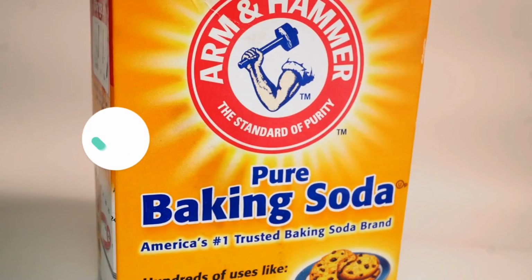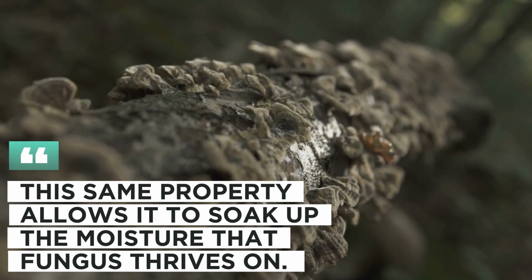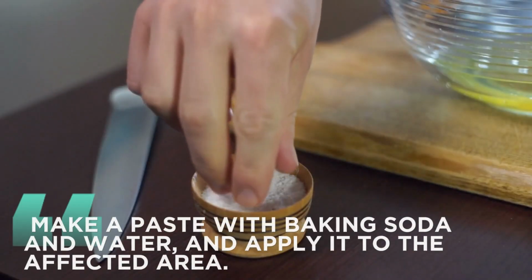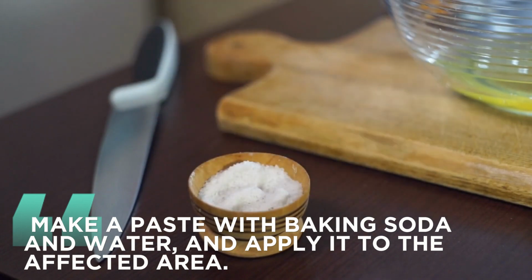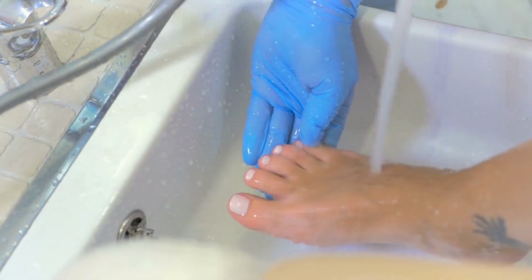3. The magic of baking soda. Ever notice how baking soda absorbs odors in the fridge? This same property allows it to soak up the moisture that fungus thrives on. Make a paste with baking soda and water and apply it to the affected area. Rinse and dry thoroughly after 10 minutes.